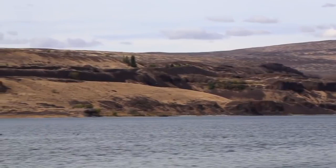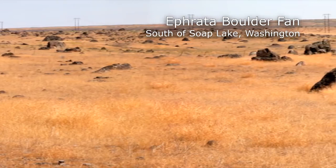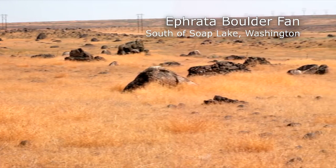Absolutely. And then, of course, as we look back to the south, all of this is going to be deposits over here. And if you were to dig down in it, it would be nothing but boulders, all the way down for a couple of hundred feet. Okay. Great.